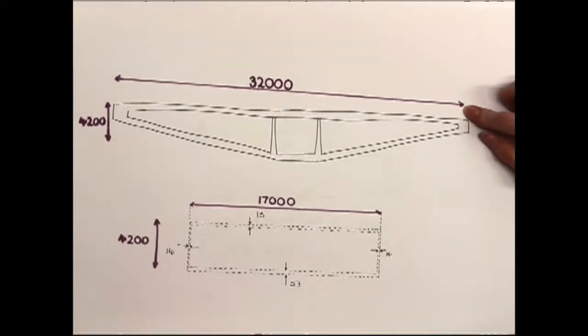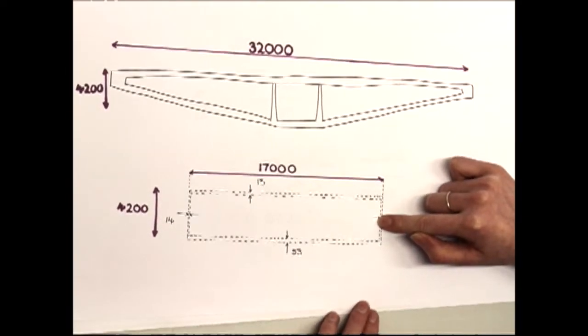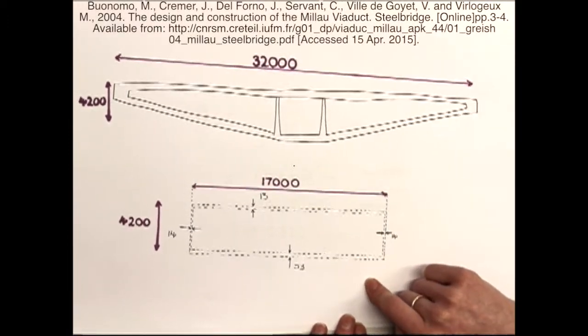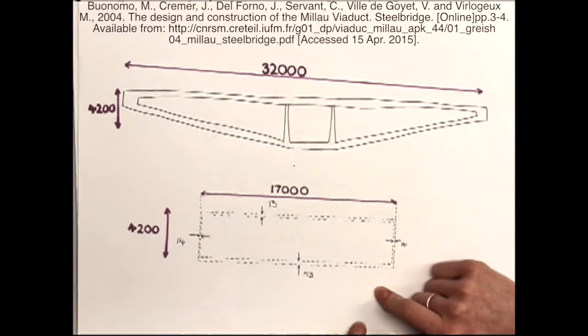The deck profile looks like this and has been reduced to this in order to find the polar moment of inertia. The thicknesses are average values, rounded.